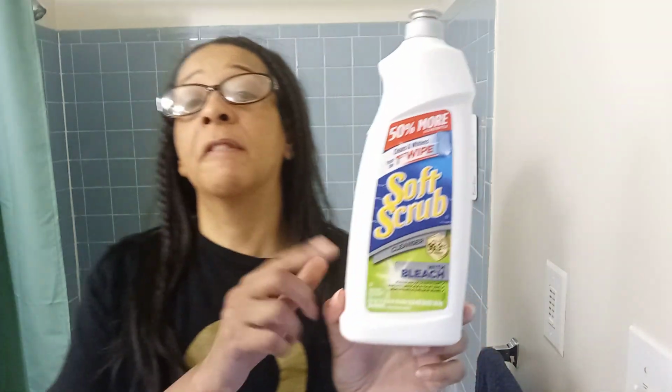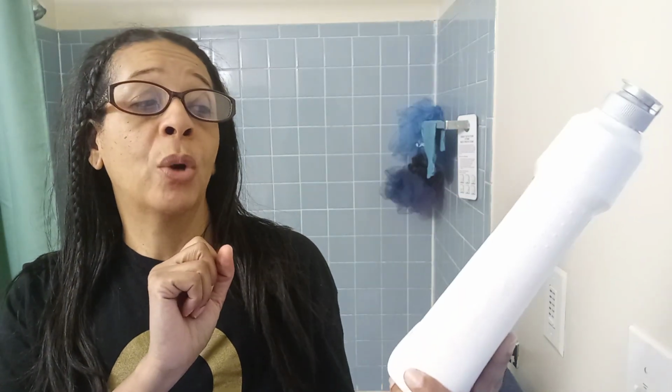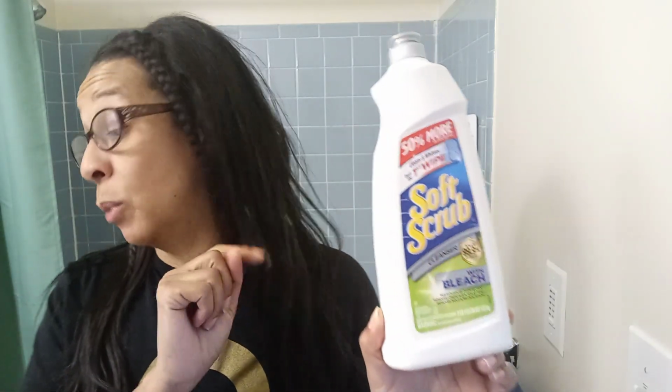Today I'm cleaning my bathroom again, and disinfecting it and doing all I need to do. And today I'm using some soft soap for my tub. This is the one with the bleach. So you know when you use this, you have to be very careful with the clothes you have on. So I done changed my clothes and everything.